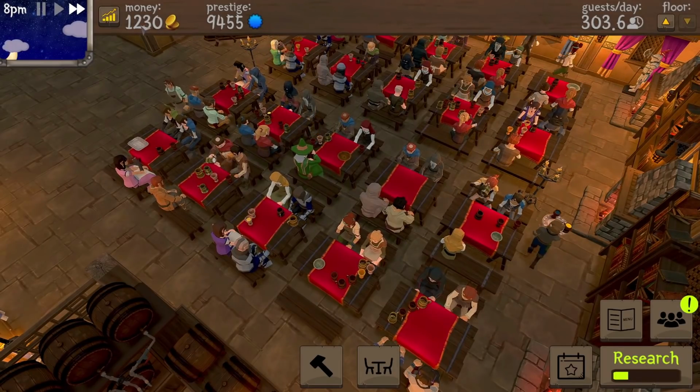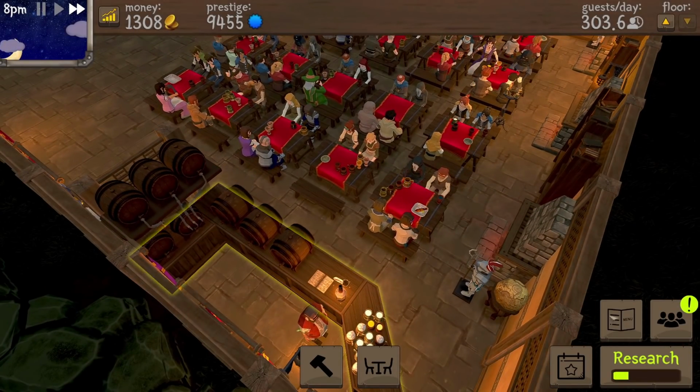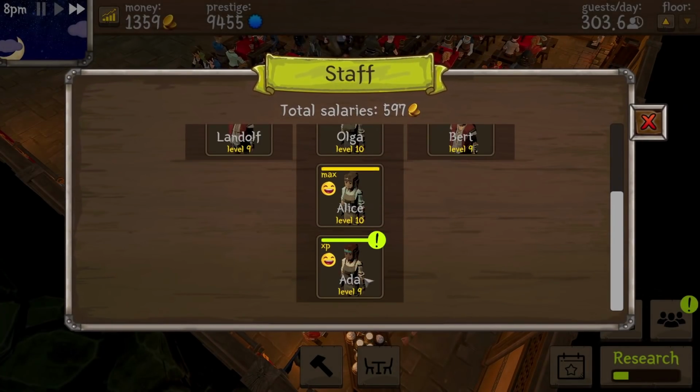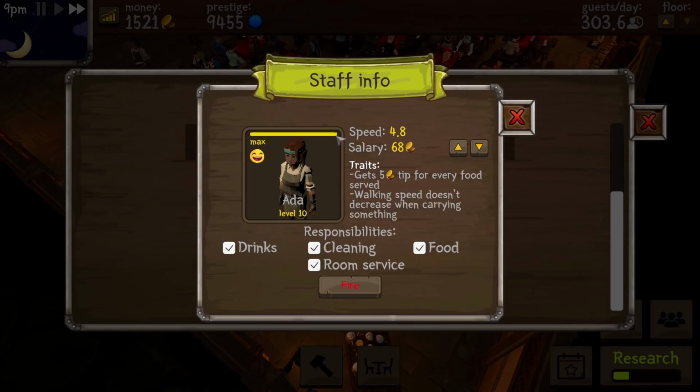But I mean, look at this. We've gone back over 1,000. We just spent loads of money on stocking everything up behind the bar. And, oh, this is wonderful. Right, Ada, you're going to get a new skill. Please get the skill where you can carry lots of drinks. That'll be really good. Walking speed doesn't decrease when carrying something. Okay, that seems good. So you can carry things and walk around at the same speed.